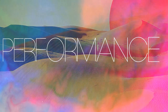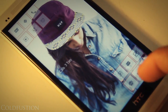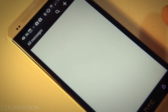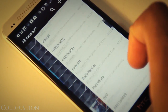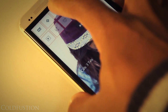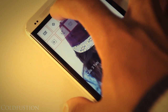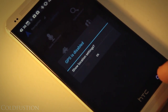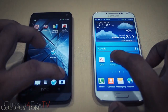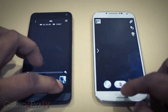Okay, so let's move on to the performance. If you haven't had a chance to play with the HTC One, the first thing you'll notice is its speed. Not only is the animation speed very rapid by default, but the actual time in opening the apps is almost instant. Yes, it even outperforms the S4, even though the CPU is clocked 200 MHz below its Samsung competitor. When I was at the phone store, with both an HTC One and S4 side by side, I noticed this. And I'm not the only one.